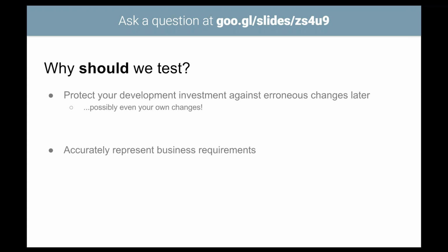It'll help you accurately represent business requirements. The best way to really know if you've encoded a business rule or some logic properly is by trying to test it, by trying to break it, by breaking your assumptions around the code that you've written, and tests provide a very great way to do that.